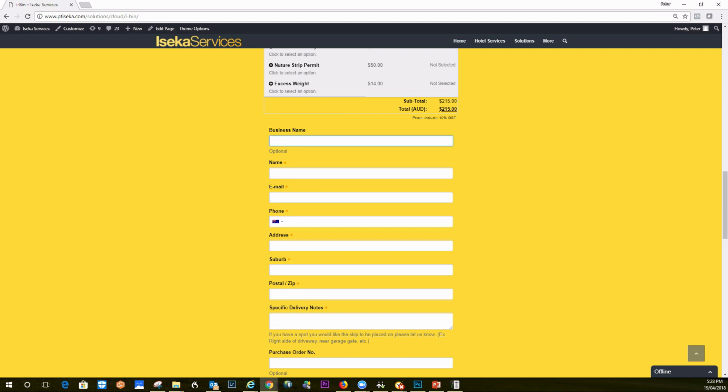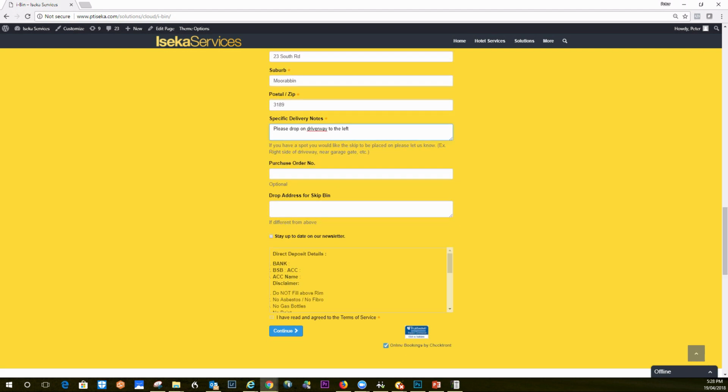We can put the business name in, Met Builders, a name, phone number, an address. It's worth noting that when they put in instructions like please drop on driveway to the left, they can put a purchase order number in there. They can have a different delivery address from the actual address, but we'll leave that as it is.